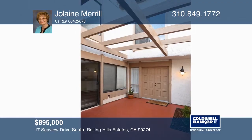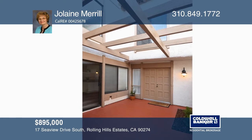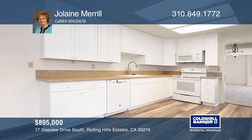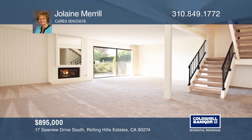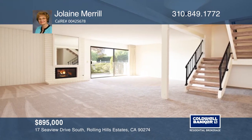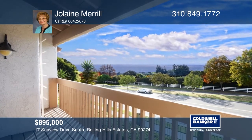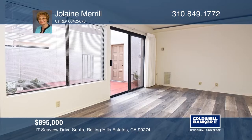This bright three-bedroom, two-and-one-half-bath, two-level townhome features a spacious, recently remodeled kitchen large enough to accommodate a family area. The large living and dining room area overlooks a lovely patio with a distant ocean view. The home has been wonderfully upgraded with a forced air furnace and newer copper plumbing.